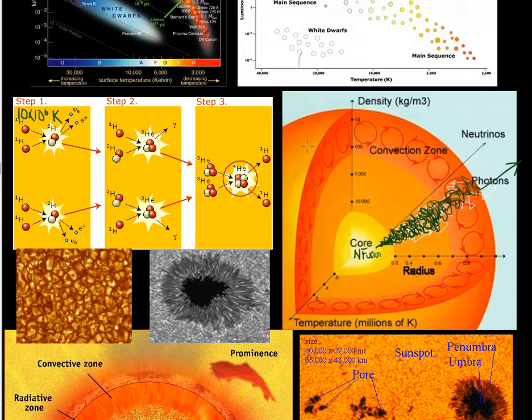Okay, sitting on this outside of the sun, the photosphere right here, there's a whole bunch of just motion that you really can't see with your eyes. But if you zoom in, it's called granulation.